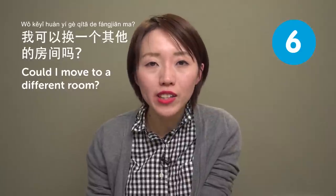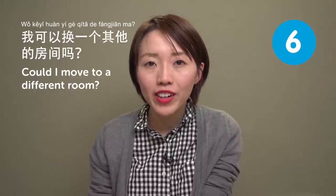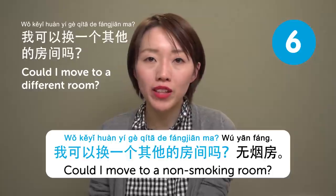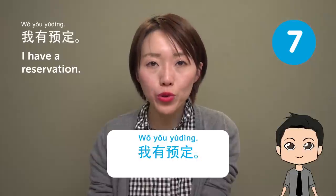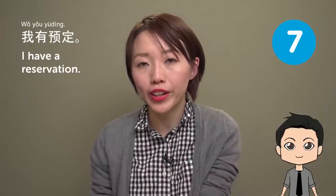So when you're not satisfied with the room, maybe it's filled with smoke smell, you can use this sentence. 我可以换一个其他的房间吗? 无烟房. 无烟房 means non-smoking room. 我有预定. I have a reservation. You can use it in a restaurant or in a hotel.